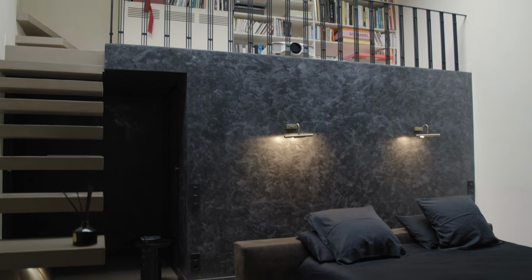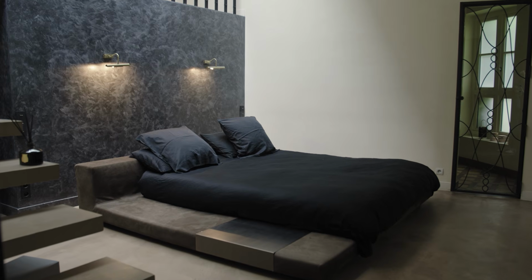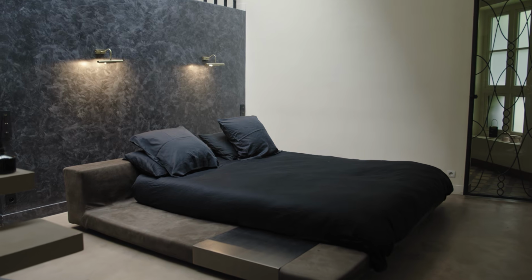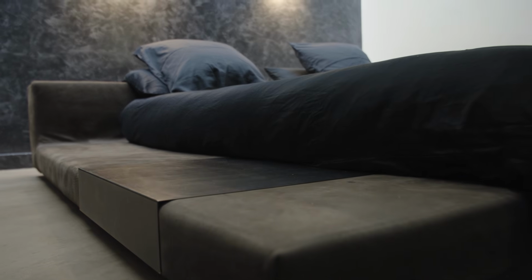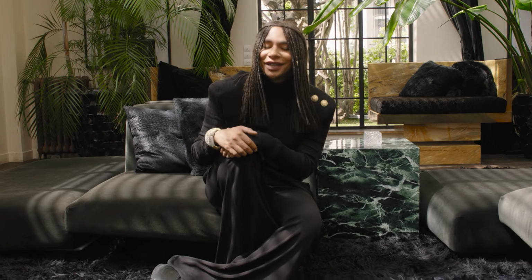It's really minimal and really simple. What I love the most is my bed, which I sketched with my architect. A bit Japanese inspiration, because I really believe the fact that the bed is not too high and the mattress is obviously really, really important. It's made of a really dark chocolate suede. I love my bed a lot. I think it's one of my favorite spaces in my house as well.